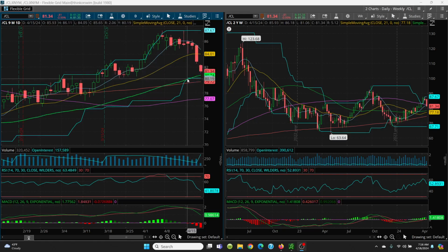And then what we're looking for here for support is this is going to be your key level. It's going to be this 50 SMA at 80.74. We have your price channel here at 80.30, and then you have your 200-day at 79.72. Okay, so this is all going to be really, really good support levels going on down here for today.